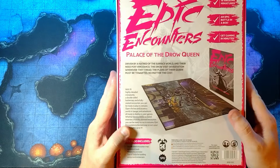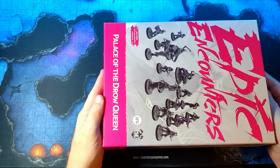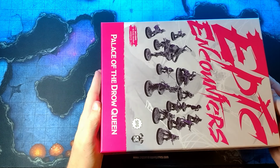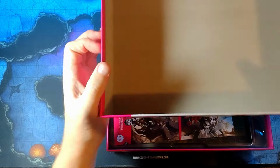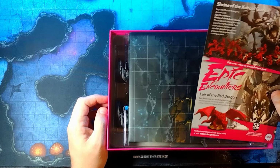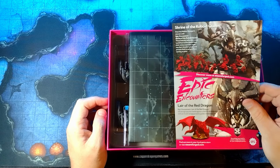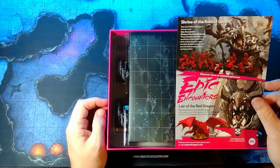Alright, so this is kind of a random thing to comment on, but this is actually a really sturdy box. And I really appreciate it when games come in boxes that I can reuse later. This box is thick and sturdy, and I will totally store miniatures in here after the fact. The product would have been totally fine in a flimsy box, I think, but they put it in something that I can reuse, and I appreciate that.